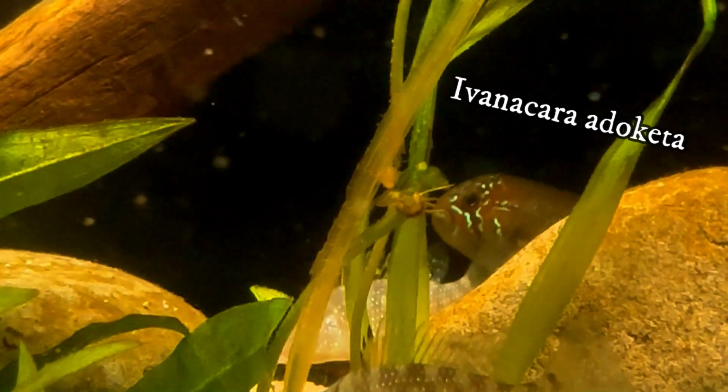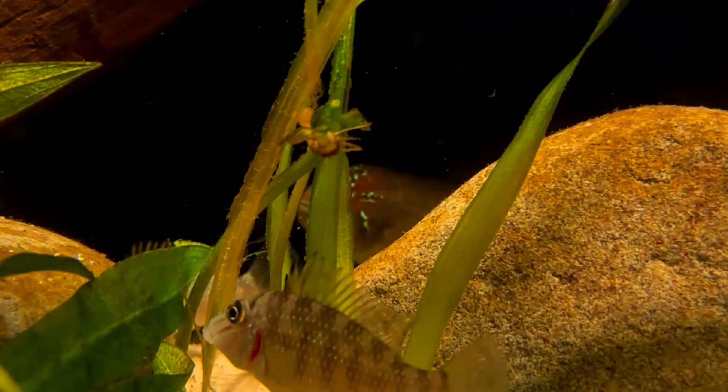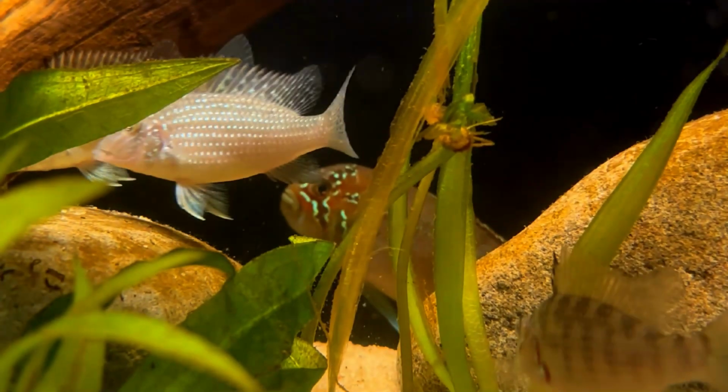Also, I shouldn't leave her out. Coco's in here. So the Ivanacara adoketa, the zebra acara, she is also in here, but she very rarely makes appearances. She'll usually just kind of creepily sift her way through the background, like through the sand and everything. So that's what she does.